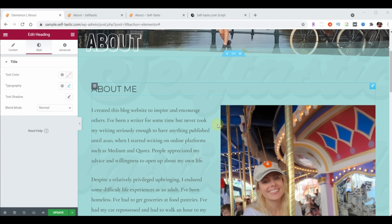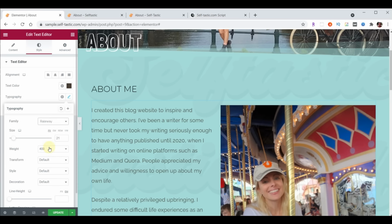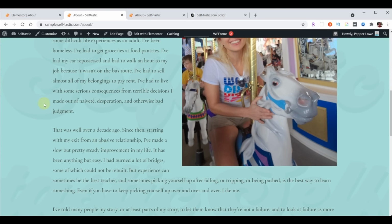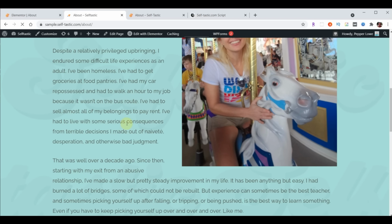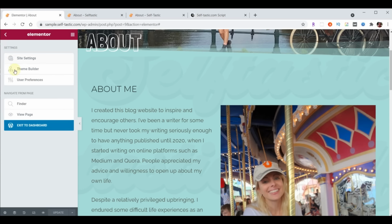Now inadvertently, even though I told this font to be Railway, somehow it got saved as default. So we need to choose this widget. Go to Style. Typography, and where it says Default, we'll choose Railway, and notice how it changed there. We'll do Update. We'll go back to our page, and now see it's the old font here. We hit Reload. Now it's the correct font. Now we go back to Elementor, and we can exit Elementor and go back to our dashboard.